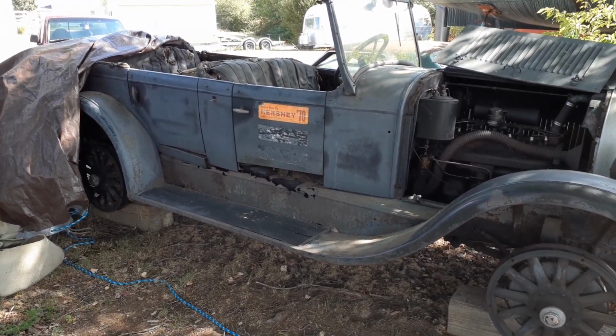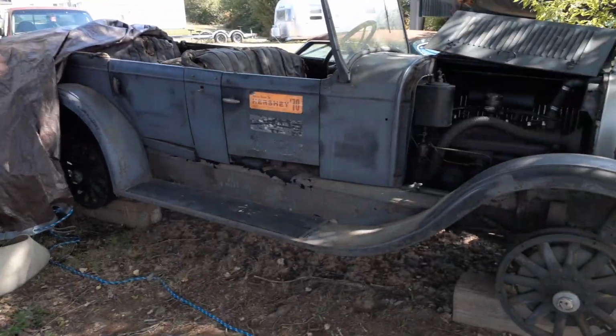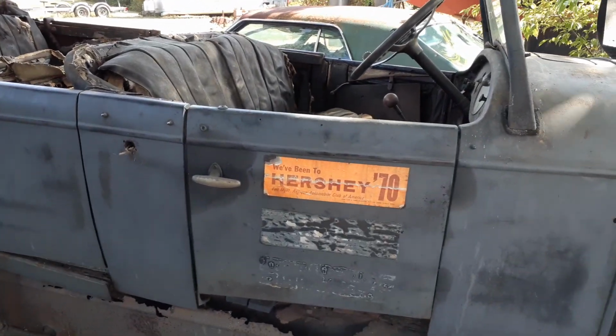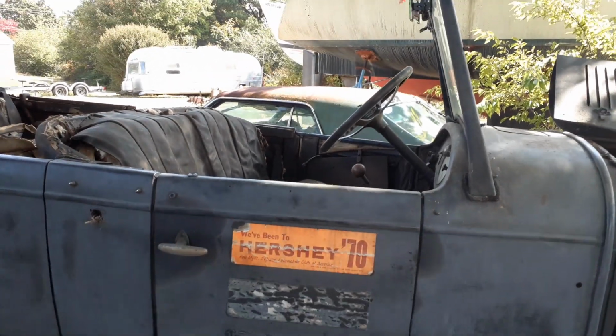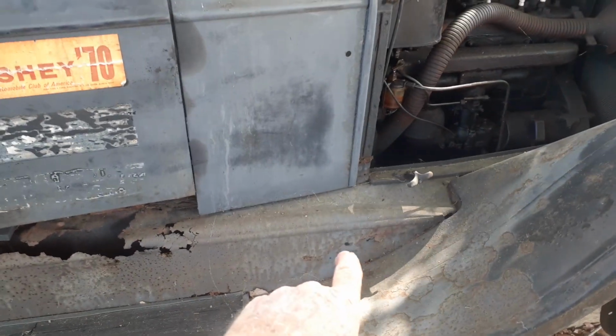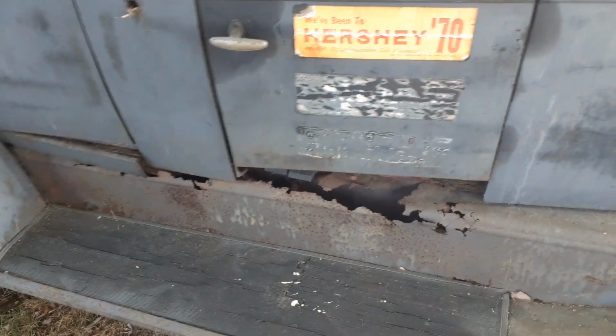It's got a lot of wood in it, and the wood is pretty bad. This thing was at Hershey in 1970. That was a couple of years ago. All right, things to try to find. This piece right here. Got to see if we can locate that.